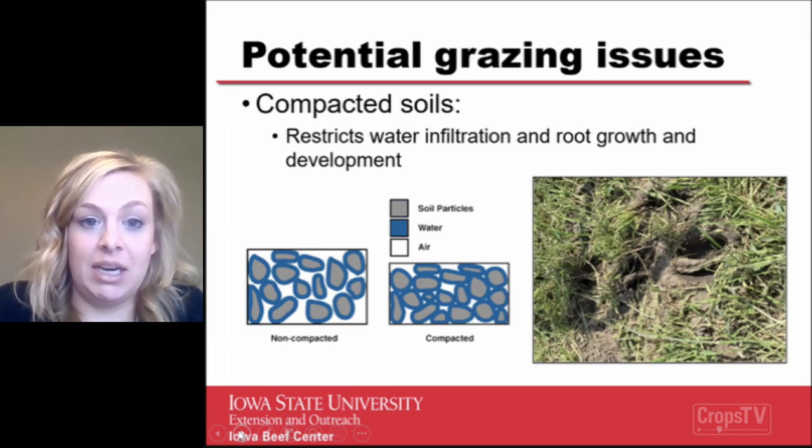And so with our grazing studies, our agronomy team took a bunch of soil samples, and we're really trying to measure soil compaction via bulk density. So you can see here, we have some images down on the left side that show the differences between non-compacted and compacted soils. Obviously compaction is a concern because it risks some of that water infiltration. And two, if it's severe enough, it can have some issues with root growth and development of plants.